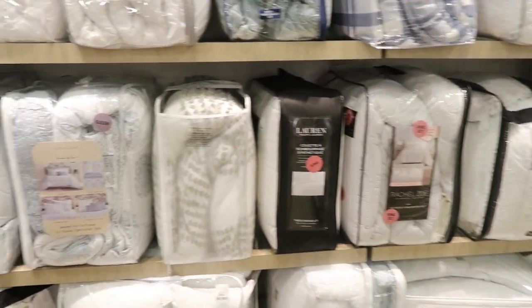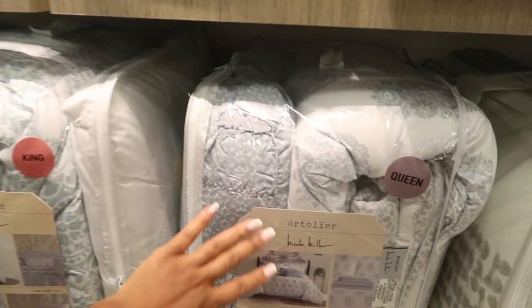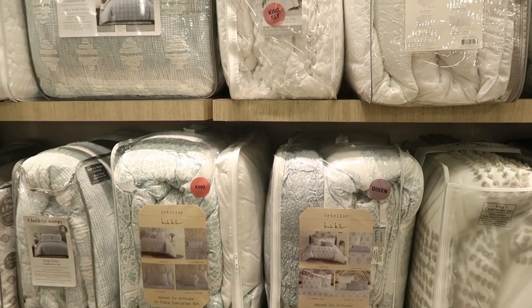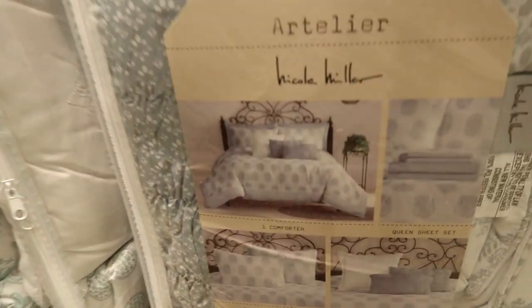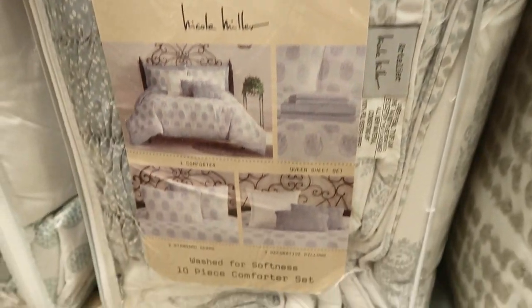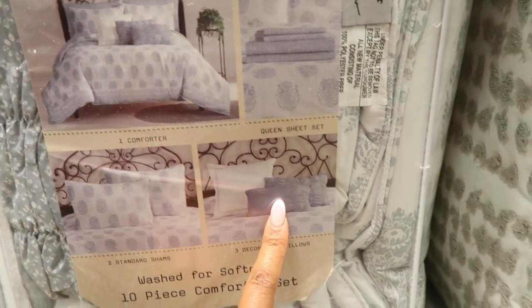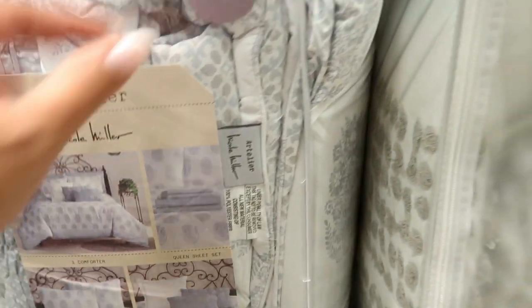So I came back to the back of the store before we leave. I wanted to show you guys some of the bedding, especially if you're looking to make some changes in your bedroom for the summer. Y'all, again, I'm still feeling the blue. I love how nice and airy this is. This one is so pretty. It's a Nicole Miller. It is a 10-piece comforter set, so it comes with the two shams, the two decorative pillows, the queen sheet set, and the comforter. Now that is a deal.